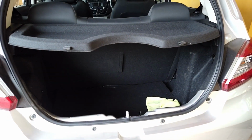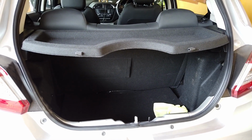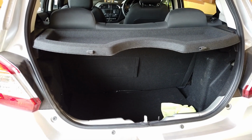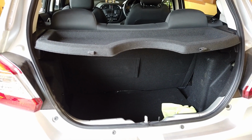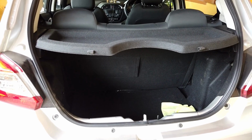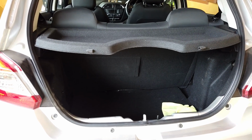If you look at medium storage, I would say this is only good for basic storage, and if there are 4 people traveling in, you can't get the luggage in the back seats as well. So pretty much cramped on the boot space and the amount of luggage it can carry.